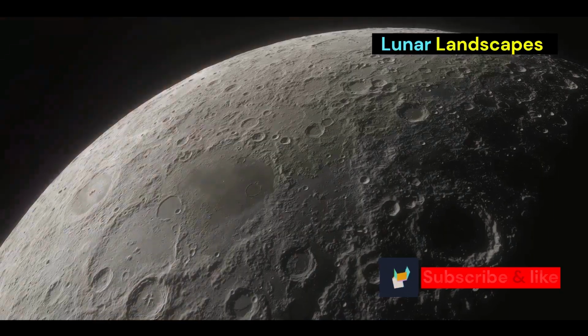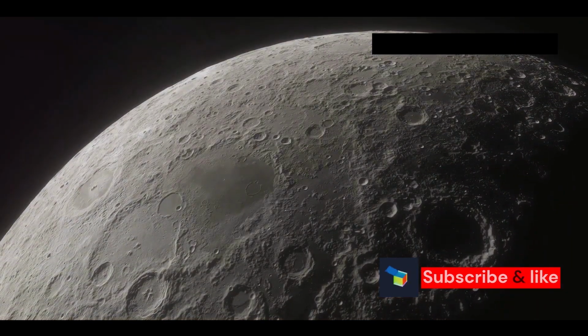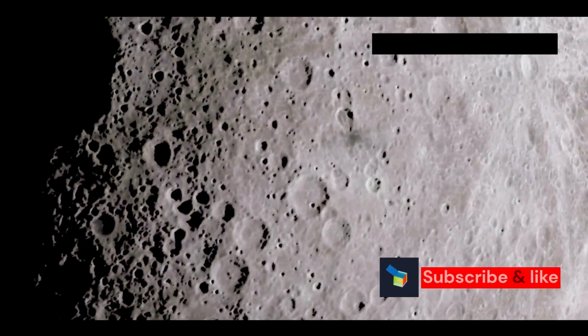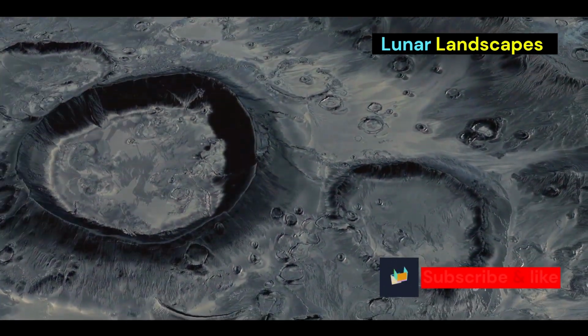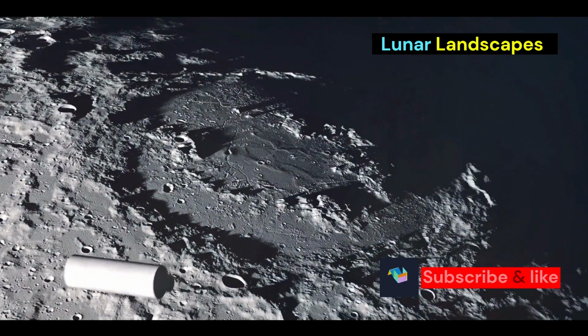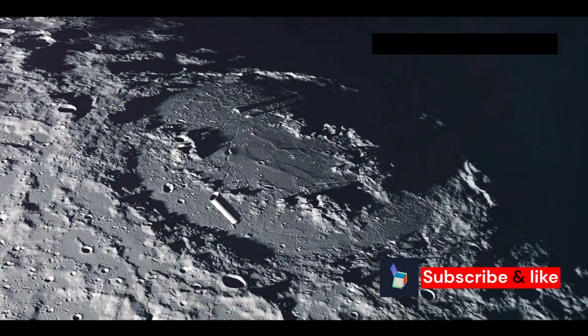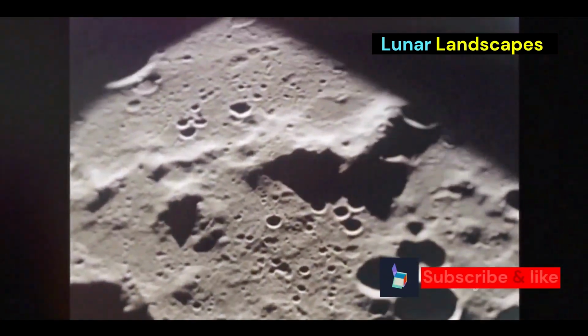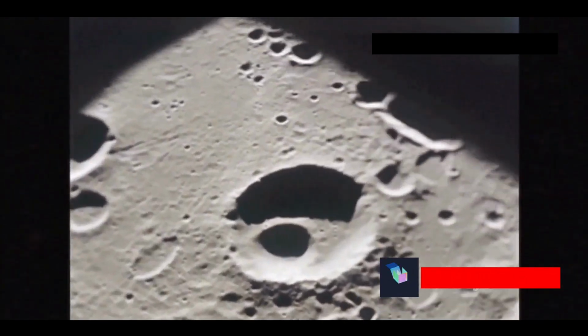The moon's surface is a testament to its tumultuous past. These landscapes hold clues to the early solar system and the origins of life. The moon's surface is a tapestry woven with craters of all shapes and sizes. These craters are not merely blemishes on the lunar landscape but rather indelible marks left by a violent and chaotic past. Each crater tells a story, a tale of cosmic collisions that shaped the moon we see today.